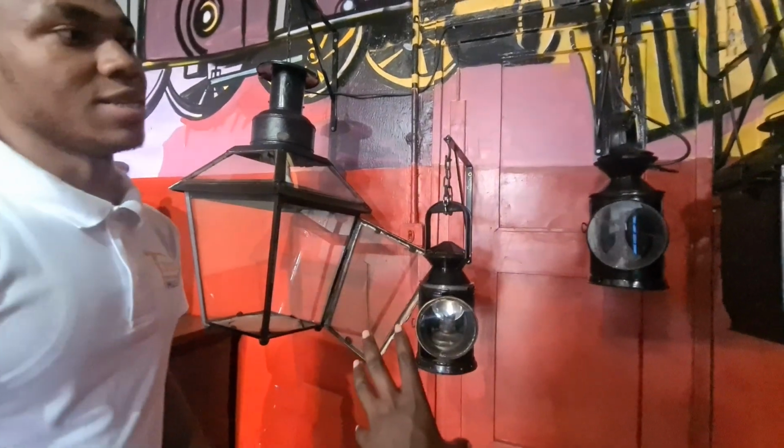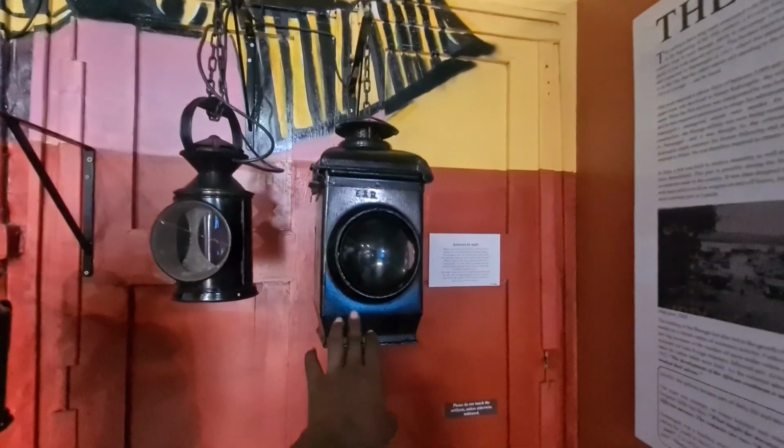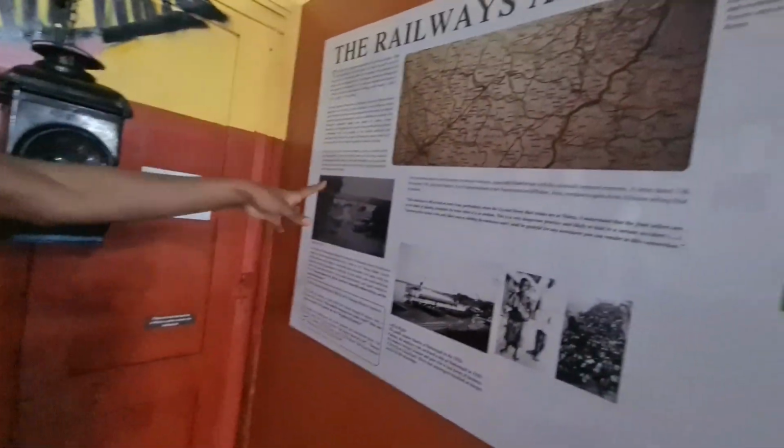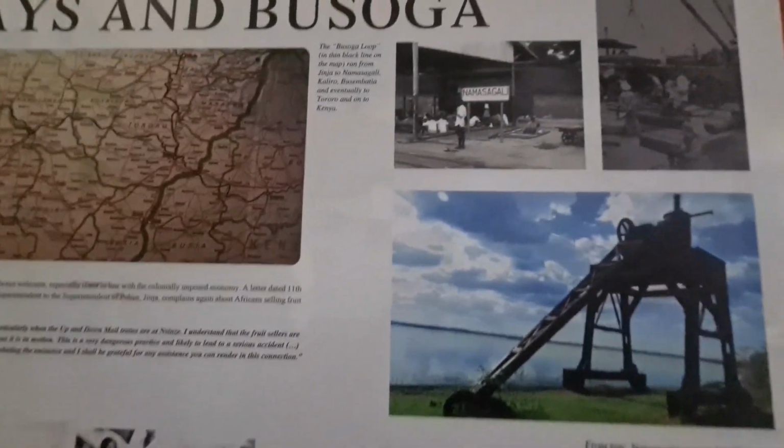Okay, change the lens to yellow and green, and that one would give a red light. Yes, very manual. This one was in front of the train. Then this shows the lines and then the Soga region. Okay, so the Eastern part of the country.